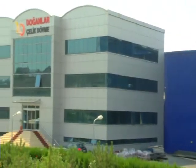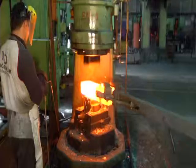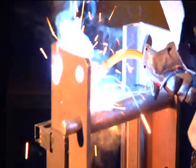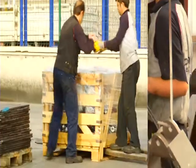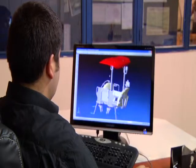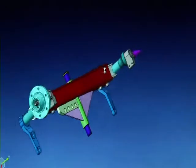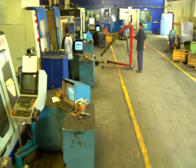The company carries out such operations as three-dimensional mold design, forging, processing, welding, assembly, painting, and packaging. Thanks to highly skilled and professional engineers and designers in the staff, mold surface processing is done with state-of-the-art CNC machines by the solid models created in the CAD/CAM engineering design programs.